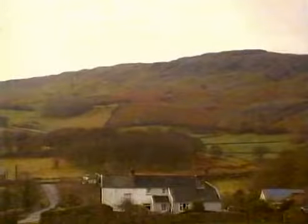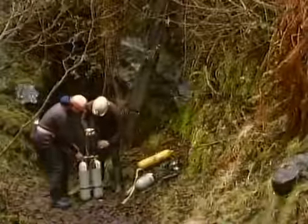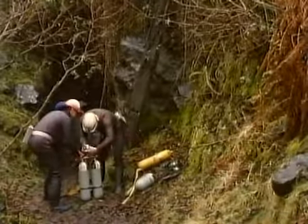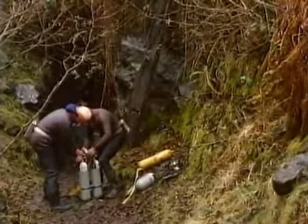But it was in the Upper Swansea Valley in South Wales where the biggest cave diving discovery in British history was about to be made. The cave, known as Ogof Ffynnon Ddu, was a short cave from which a sizeable stream emerged.